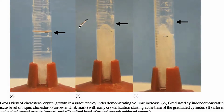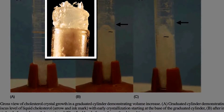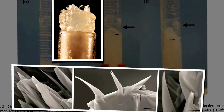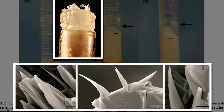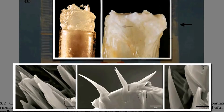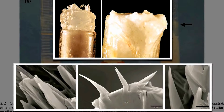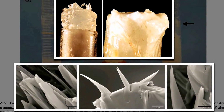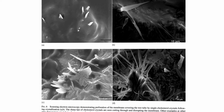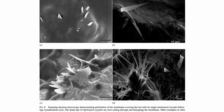Here's a cholesterol crystal shooting out the top of a test tube, and when you look at the tips of the cholesterol crystals under a microscope, they are sharp, jagged needles. They placed a thin membrane over the top of the test tube to see if the cholesterol needles would kind of poke through, and indeed, the sharp tips of the cholesterol crystals cut through the membrane.